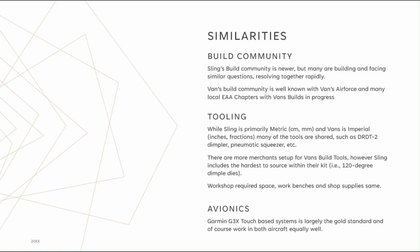Avionics wise, the Garmin is kind of the industry standard, right? You go to anything out there, and pretty much everyone's pushing the Garmin standard. I love the G3X Touch. Obviously, there's other systems out there. People have done a lot with other systems, but when it comes to Sling primarily, you see primarily Garmin systems within Sling. For Vans, you see a lot of other vendors in there, but again, you can put a G3X Touch in both, and they both work really well for that.